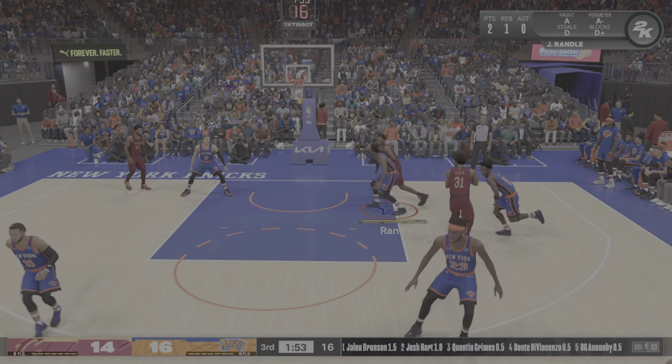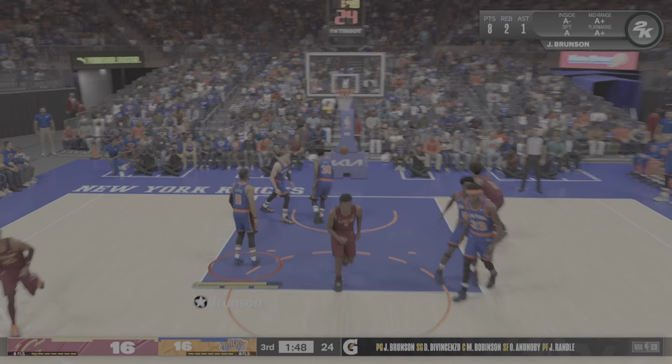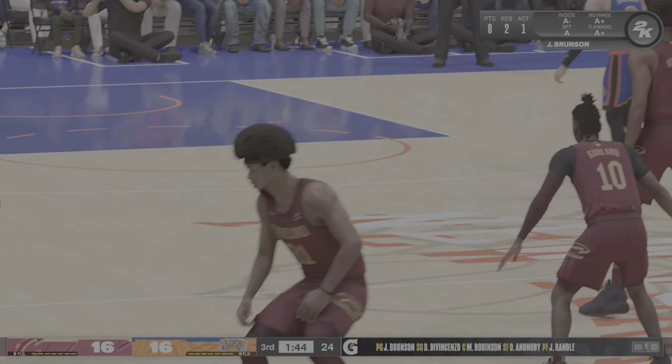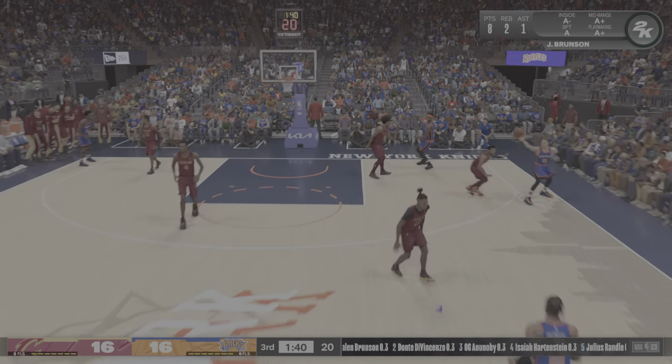Randall will step in at the 4 with Robinson as the center. Jalen Brunson out there with Dante DiVincenzo. And it's Anunoby in at the 3. That's the 5 for New York right now. And here's Brunson. They'll bring it up for New York.